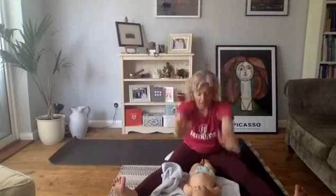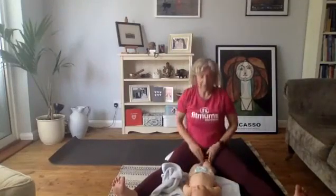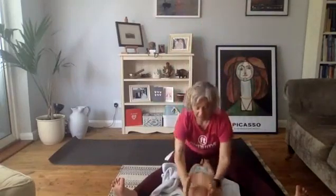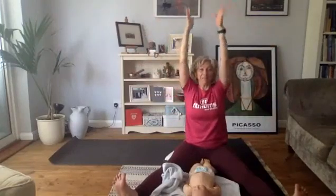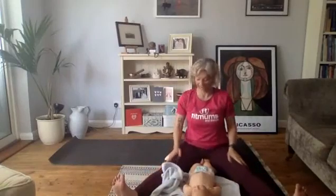Reaching up and then down, and you can give baby a little massage all the way down to the toes, and we reach up. So as we keep moving here, we're going to invite in baby blessings. If baby's there, if not, you can bless baby without them there, or you can bless yourself. So let's move the arms, a little massage on baby or yourself.